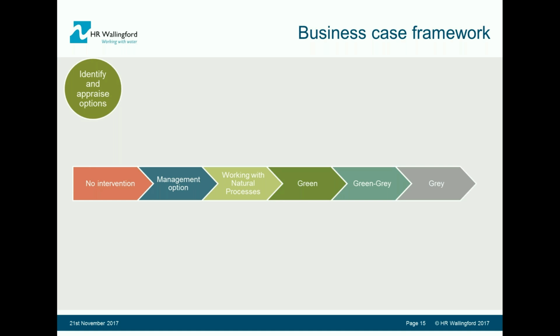this idea of going back to the spectrum that I showed you earlier on in the presentation, to think instead of starting on the right-hand side of this diagram with the grey infrastructure immediately, we start on the left-hand side of the diagram, thinking sequentially through the options that are available to us, but always working from the basis that you start as green as possible. And of course we set this out as the framework, but of course the guide that we've produced and the information is focused mostly on the green and the green-grey.